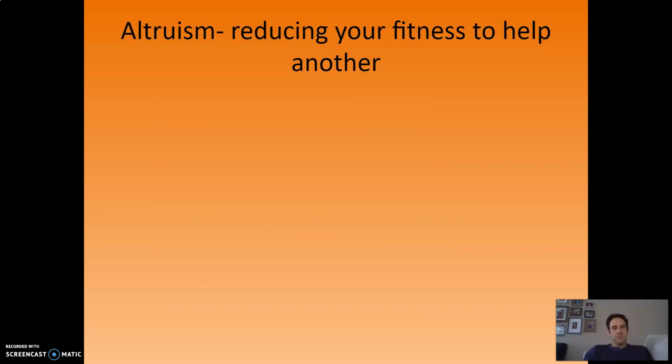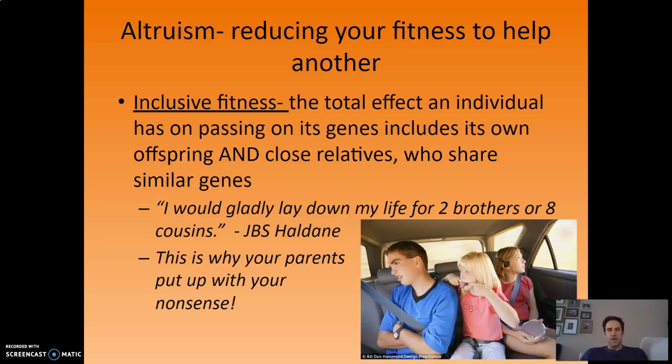And altruism has been a puzzle for biologists. Altruism is where you basically do something nice for no gain to yourself. So in the living world, it means reducing your fitness to help another. And there's examples of this in the wild. And the question is, well, how would that evolve then? Because you'd think that evolution would take care of that. Don't be altruistic because it's not going to help you pass on your genes.